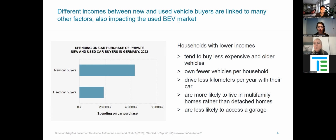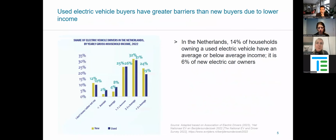They're more likely to live in multi-family homes rather than detached houses, and are less likely to own a garage. That has also implications for charging. That refers to new BEVs, but also when thinking about entering the used car market and addressing a larger consumer group who might be interested but still need to charge a vehicle. Next slide, please.